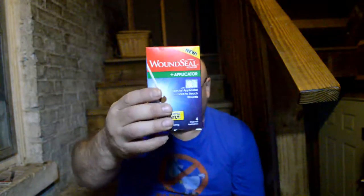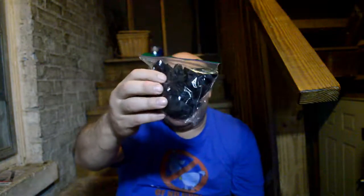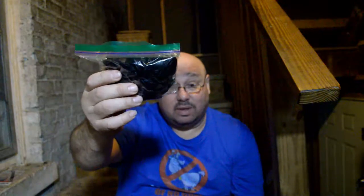I got this wound seal here. It's got the little applicator on there. It's good to have. I got the bigger tube of cortisone 10 for bigger applications. I have more of these wipes. The iodine wipes, you can buy them in boxes. Could never have enough gloves. I got gloves in my go-to bag, my IFAK. More gauze pads.